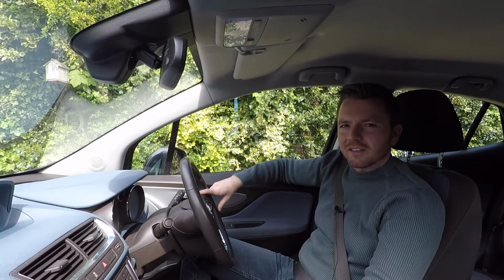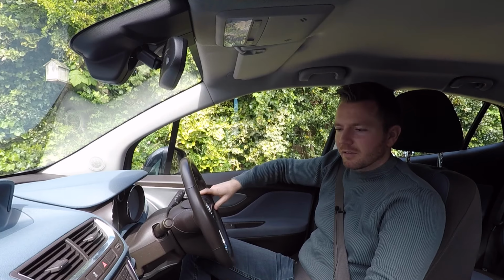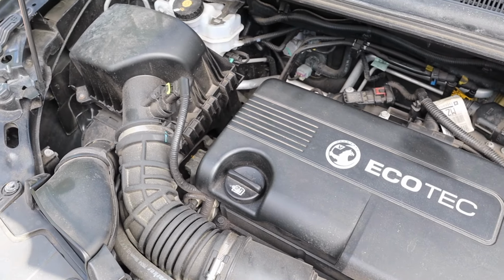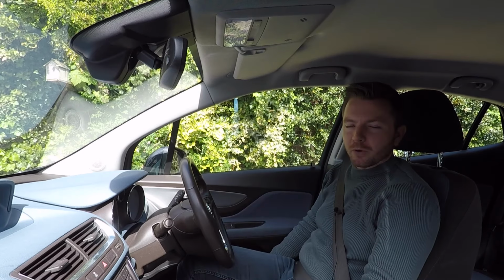It's a bit like the Vauxhall Insignia I filmed with recently. It's not great to drive, it's not quick, but it's not slow, it's not thirsty, but it's not very economical. It's just okay at pretty much everything. From this diesel engine, it's quite easy to average 40 miles per gallon, so they are quite efficient. It rides okay. I mean, it's quite comfortable. The seats are quite comfortable and supportive.